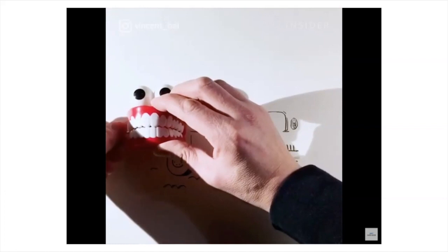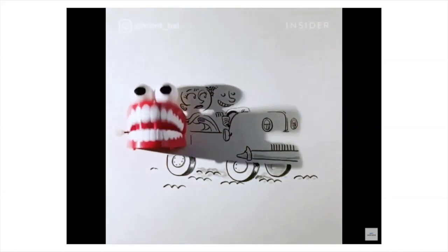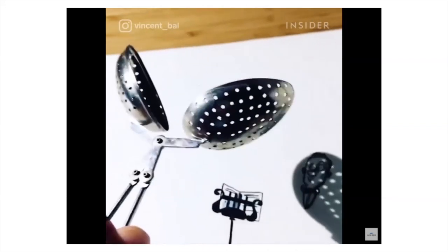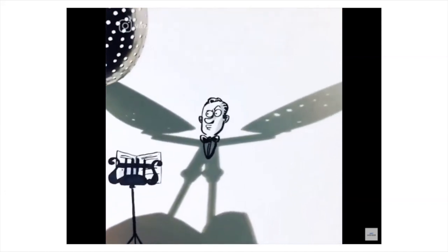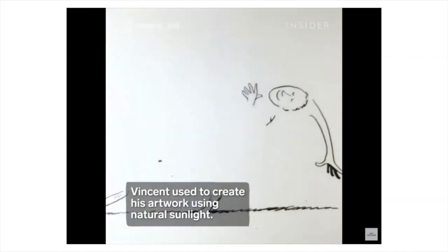It's very important for me to work with an open mind. It doesn't work when I say, now I'm gonna make a Christmas tree, because then I'm really stuck at looking for this. I have to be very open-minded and try to look at this shadow with the possibility that it could be anything.